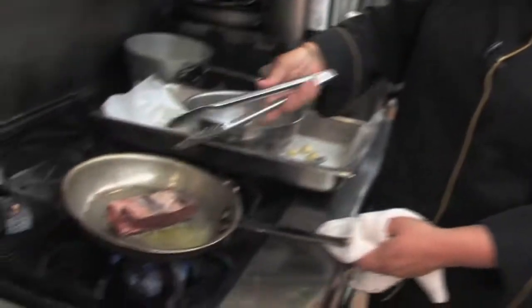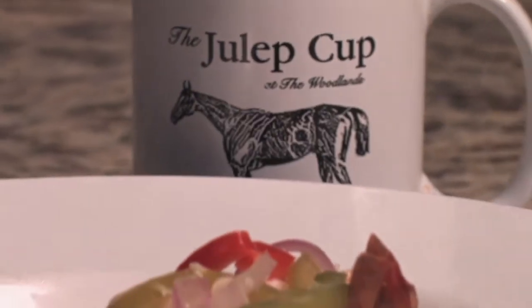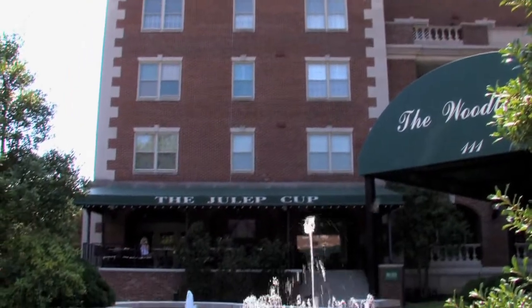Properly built, properly delivered. It's Secrets of Bluegrass Chefs in Lexington, behind the scenes at the Julep Cup. And all the fun starts right now. Action in the kitchen.